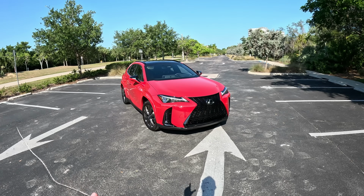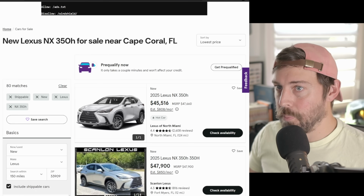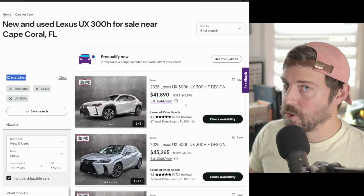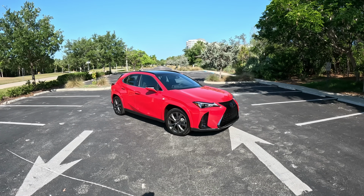So those are off the table for me, but wait till the end because I'm gonna do a buying guide and compare this to the NX, the Prius, the Corolla Cross, for example, to see if this UX that's been updated is worth it at its around $40,000 to up to $47,000 price point.